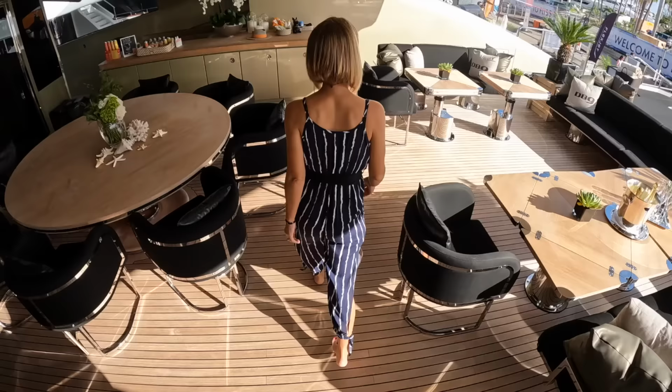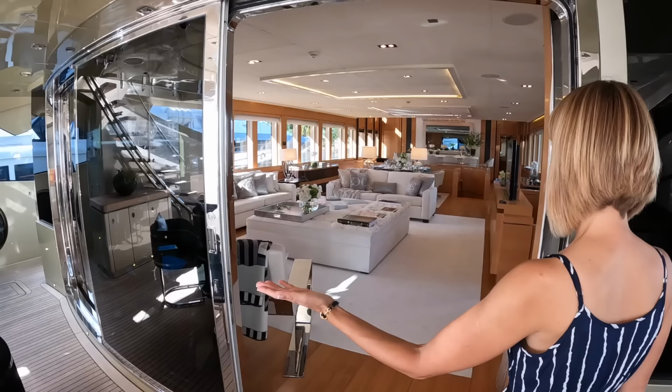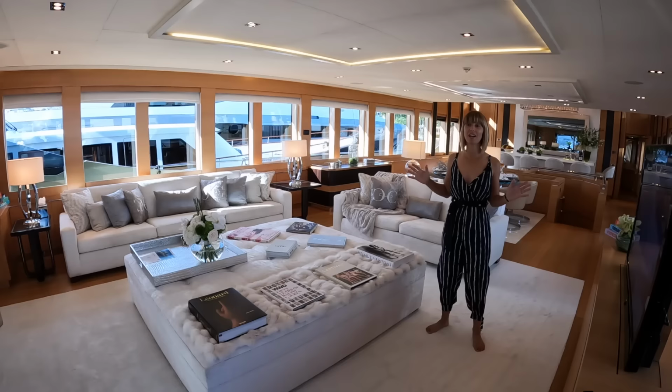Let's check out this beautiful interior. What you expected, right? No. I feel like you look at the exterior and you expect it's gonna be like this shiny, dark nightclub feel, but it's completely different. It totally surprises you. It has this loft, almost like a beach house feel to it. I was very surprised when I walked in.